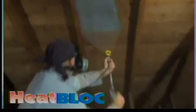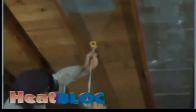So this is how we apply it. This is the product we really like, because we can go into existing homes and spray very easily. And it's very economical. We can get in there and spray that on, and you combine that with added insulation. If you can do an air seal, all these things combined.